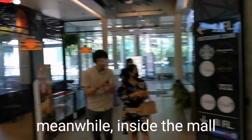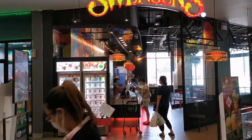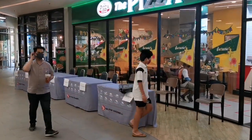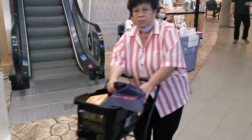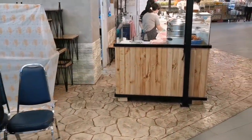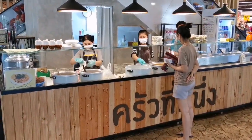The mall, Get Fresh. The salad bar is open for takeaway. Swensen's, as usual, is open for takeaway. It's crowded with a lot of Grab drivers and people waiting outside. If you want to order from Greyhound, the order station is here. If you want to order from Kakonoya, the stations are here. So these are all the ones that are situated upstairs, which is not open to the public. Even this shop here is open because they are on the ground floor.